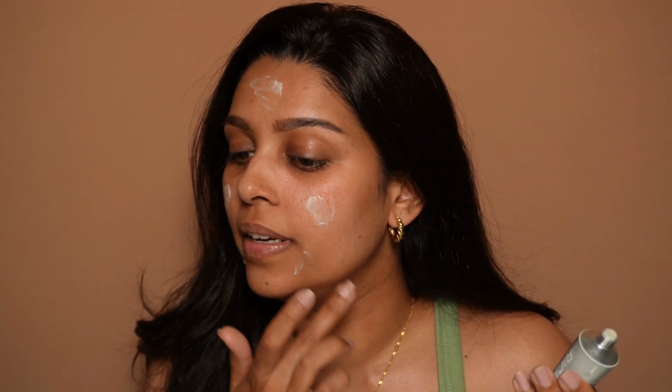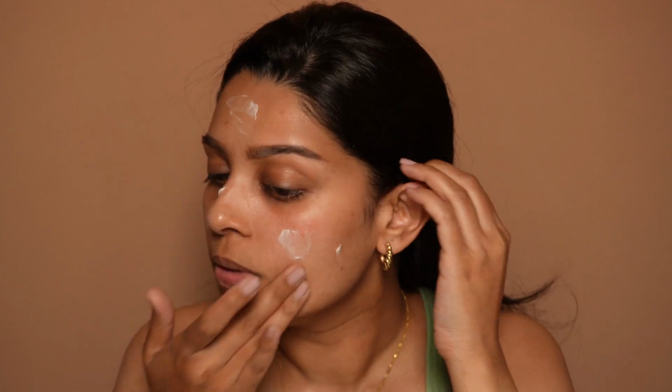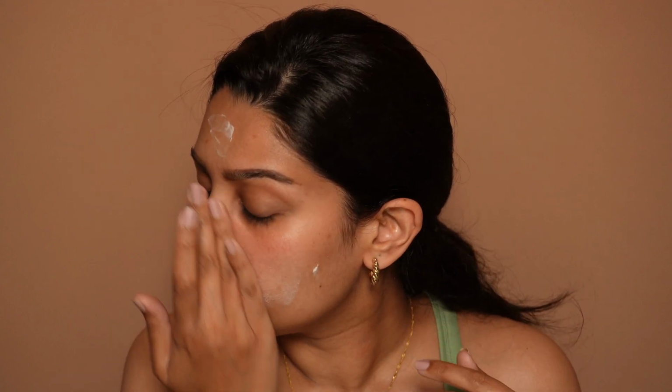It actually smells like a cactus. Growing up in Dubai, we obviously had so much cactus all around everywhere. Say a cactus stem broke in your finger, in your hand, that is what it smells like. On application, it feels very cool and it spreads pretty easily too. So it does not feel heavy. Wow, I feel like this is already sunken in. Otherwise I just feel like my skin feels very soft, very moisturized. I'm very happy with this purchase.